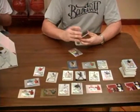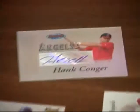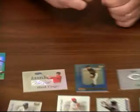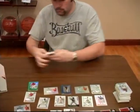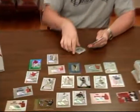Ooh, a Hank Conger Angels prospect auto. And then a green Vladimir Guerrero numbered to 249. Hank Conger. Last pack of box 1. And we have a Matt Lindstrom rookie auto. So not a bad start. Box 2 coming up here in a minute.